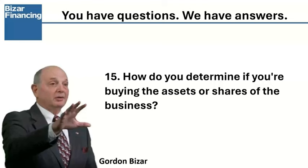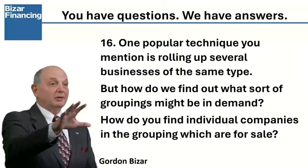So if you're doing an entity purchase, you're buying the LLC, you're buying the corporation, then that's an entity purchase and you're buying shares or percentages, shares if it's a corporation, percentages if it's an LLC in the business. If you're buying the assets of the business and the actual entity stays with the seller, then it's an asset purchase and they're taxed differently. And there are things you should know more about than we're discussing here to know whether you should be doing one or the other.